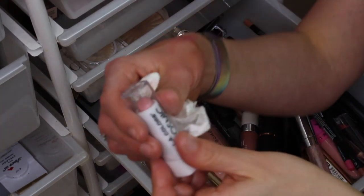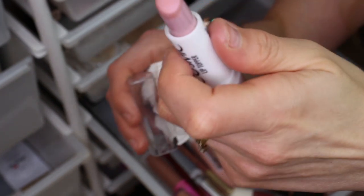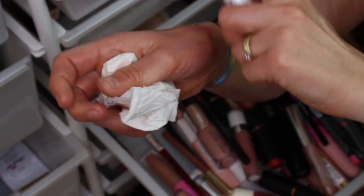And LA Colors is probably gonna go. It's another one of those weird, creamy textures. It's really cheap and it's really awful quality from my dollar store makeup look. Not worth keeping, thrown away.